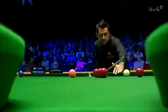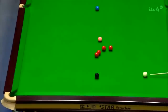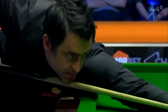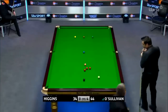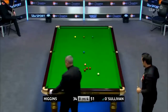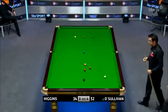30. And if the chances keep coming, 35. He'll take most of them, particularly when he's well ahead. 36. 43. 44. He's giving this full concentration. 51. He knows, as Clive mentioned, with a 5-0 lead, you'd have to think you're unassailable. 52. Even for John Higgins.